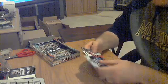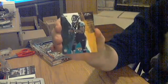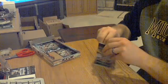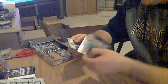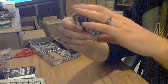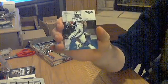We got 5 packs left. No hits remaining. Numbered. Got a Gronk insert for the Patriots. And the rookie is T.J. Yeldon for the Jags. 4 packs left. Not much numbered stuff in here. Hopefully we can hit something numbered though. Couple of rookies. Insert for the Chargers, LaDainian Tomlinson. And a rookie for the Packers, Brett Hundley, not numbered. And a rookie for the Colts, Josh Robinson.